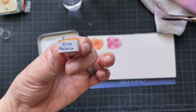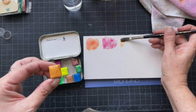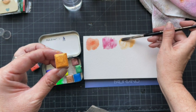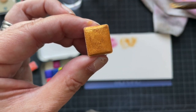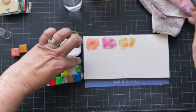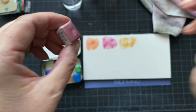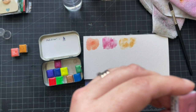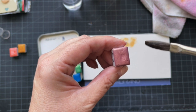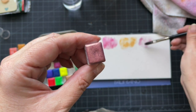Okay, this is Aztec Gold. The little particles just kind of dance around, but they'll probably start to appear once it dries. And this one is Belgian pink, I think. This is sort of like the rose gold that I make. Very, very similar.